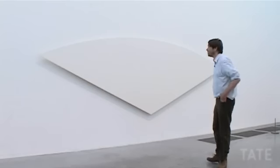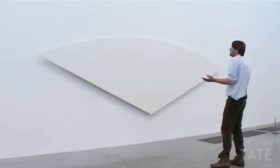The first time I saw Ellsworth Kelly was on a wall. It was just an abstract shape, just like the language of very bold, bright shapes. I think it cuts right to the heart of aesthetics. I'm just drawn to his work. There's something incredibly calming about simple geometric shapes.